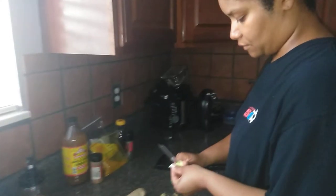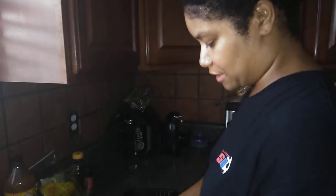Tonya's making her drink that she makes every morning after her walk. My tea, my natural tea that I make. Thought I would get a root. Okay. I already have water in this little pot.